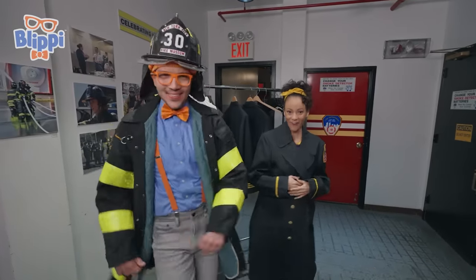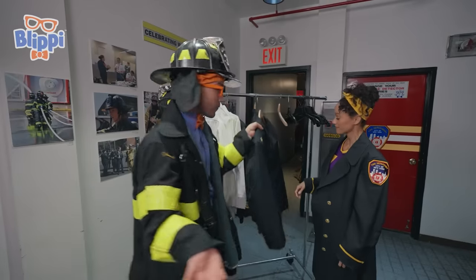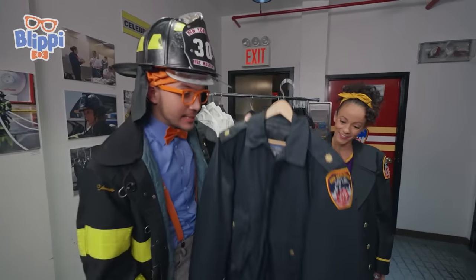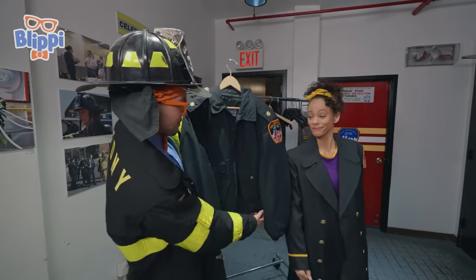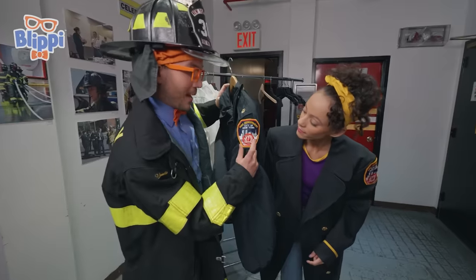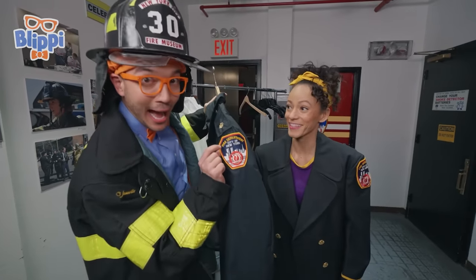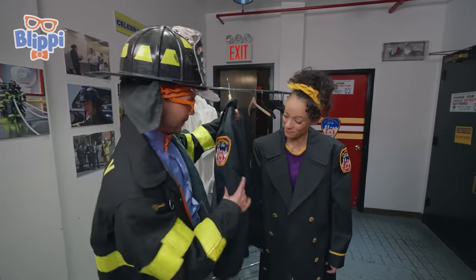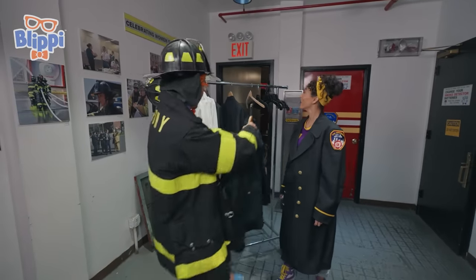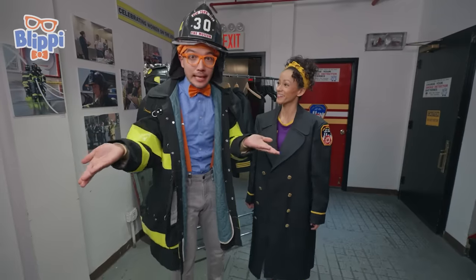Whoa, firefighters are awesome! Yeah! Look, and sometimes firefighters get a little chilly, so they just need to wear a regular jacket. Yep. So they have jackets like this. Whoa, and look, it has a really cool patch. It says City of New York. Yeah, because that's where we are. Whoa, this is pretty cool. Learning all about the things that firefighters need to fight fires.